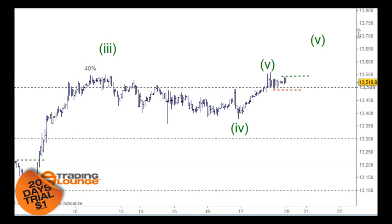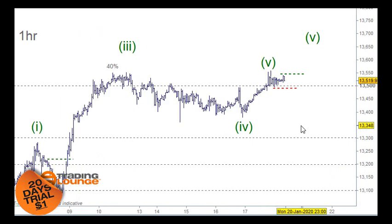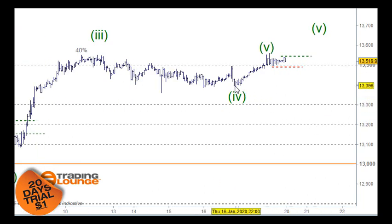So if you've been long here, then I suggest locking in some profits. And also, if we are going to go long again, then we want to go long above this high at this particular stage here. Like I mentioned, we can count five waves from this low here up to this high here.